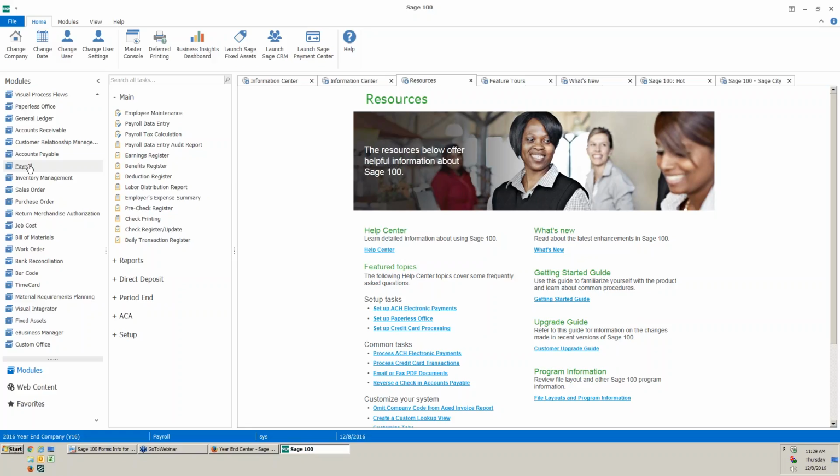You also need to remember that the tax tables for payroll are system-wide. They aren't specific to one company. So even if you do make a backup copy of your company with the 2016 data, once you install the 2017 tax tables, it will basically overwrite, and all of your companies will now be using the 2017 tax tables.